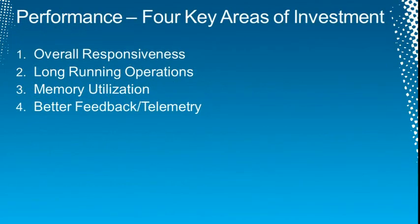Now, the next part of my demo is going to be focused on performance. And like I said, we've had a whole team working on performance for this entire release. Some of our best developers have been working on 4 key areas of investment. One is overall responsiveness, and what I mean by that is not locking up Visual Studio when you're trying to open up a long dialog. So add reference or choose toolbox items in the past would always pop up, but it would just freeze Visual Studio. If you tried to click anywhere, it would turn a light gray, and a box would pop up saying Visual Studio is busy. I know you guys all hate that.